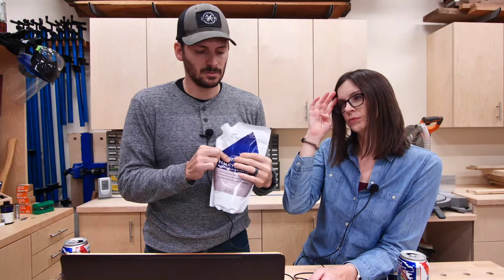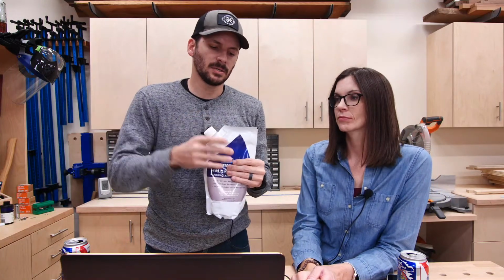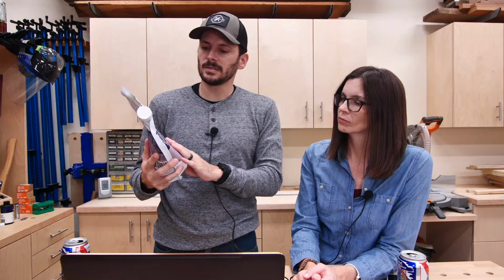So, what you can do on these is get all the air out, which I didn't do when I put it in, and then put that on. Oh, and then that for less surface area. Less oxygen in the bag to react and oxidize and catalyze or whatever you want to call it, the actual finish in there. So this stuff is awesome. It's a marine grade finish.